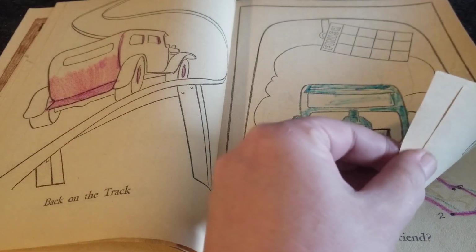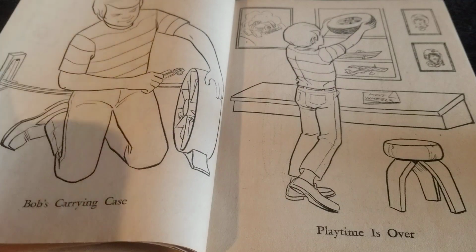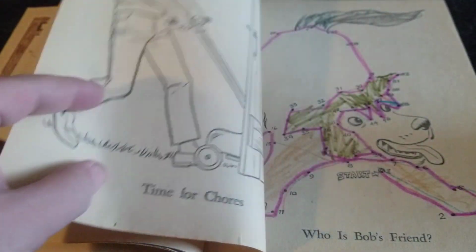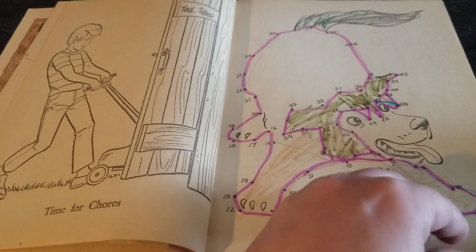Comics were the only, you know, and some toys. There were just a few things that I really kept and took care of, but somehow I managed to save this. Look at this early case. Isn't this cool? Playtime is over. We just got to see him play and everything. Now he's got to do chores.